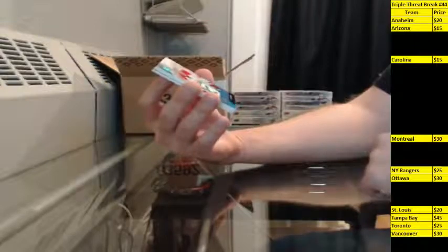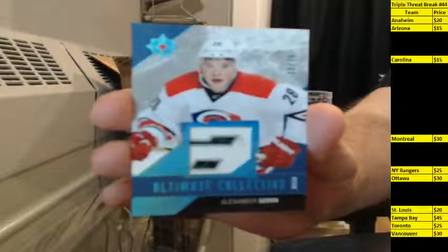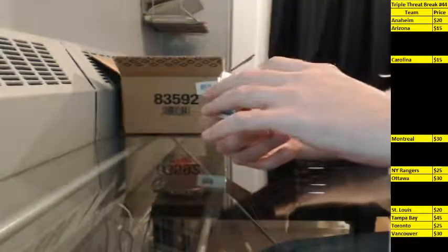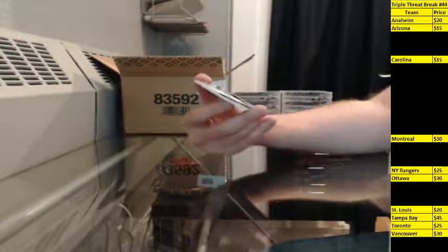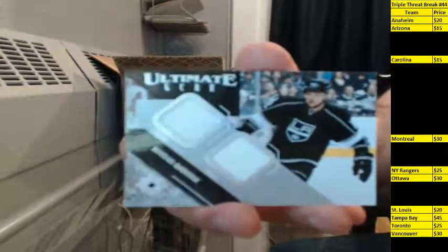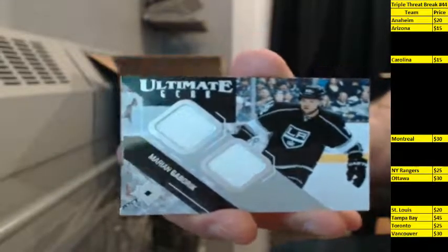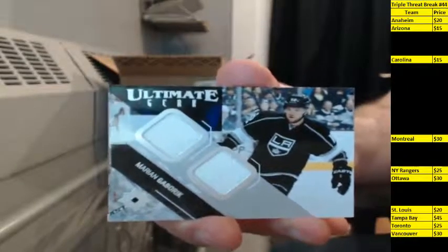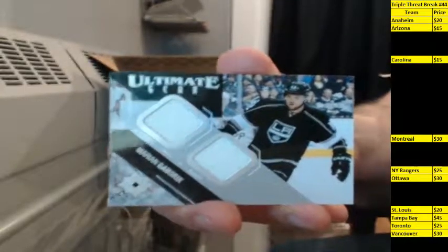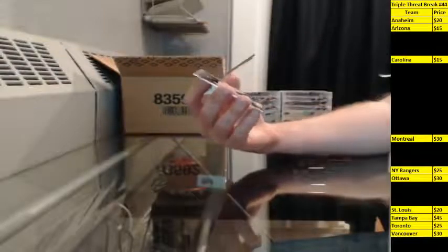Ultimate Collection Stick Piece 12 of 25 for Carolina, Alexander Semin. And we're going to finish off this half with an Ultimate Gear Dual Jersey for LA, Marian Gaborik. Nope, actually, there's one more card. Oh, with a paintbrush. Gotcha. I didn't even see whose autograph was on that card, the artist, I mean. Sorry, a base 34 of 150, retro base, Tuukka Rask.